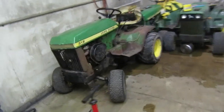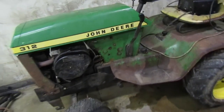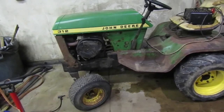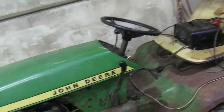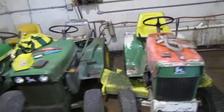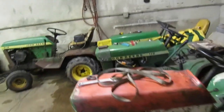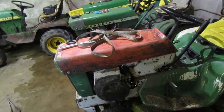Coming in here, this right here is another garden tractor. This is a 312. You can see the frame on this tractor also. This one's got hydraulics. It's got hydraulic lift. It's got everything hydraulic about it. Hydraulic lift, manual lift. The hydraulic lift is the nicest, but hydraulic lift versus manual lift, they do have electric lift over hydraulic lift and hydraulic lift over manual lift.